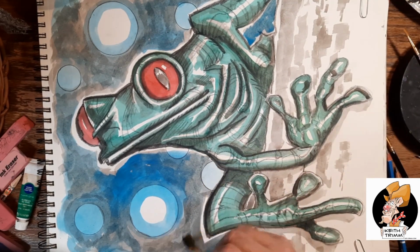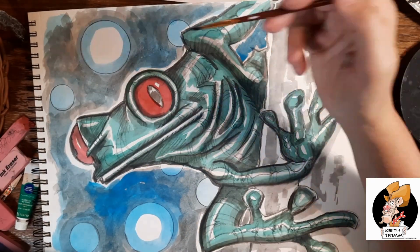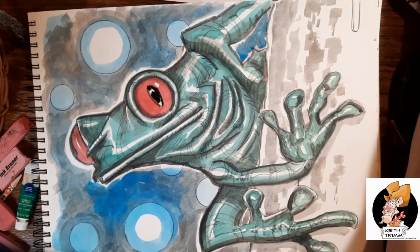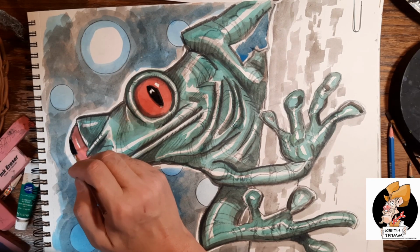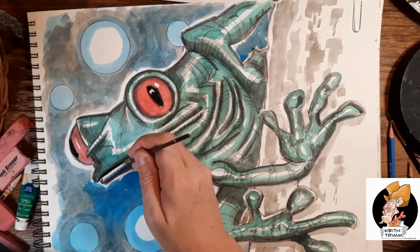There you go. So this frog is hanging onto this tree or this branch. Here, I'm putting in some black for the pupil. We're getting to the point here. And I left a little bit of that white there so it would shine through, but I do come back with highlights because I think that helps when you add just a touch of highlights at the very end.